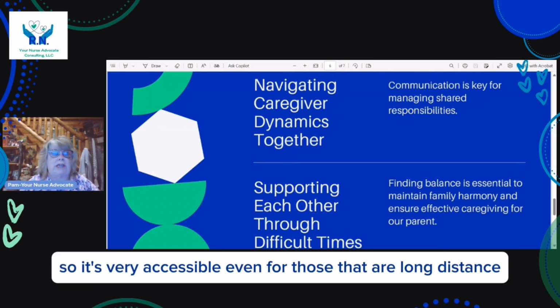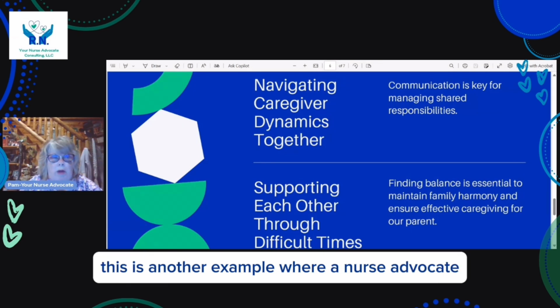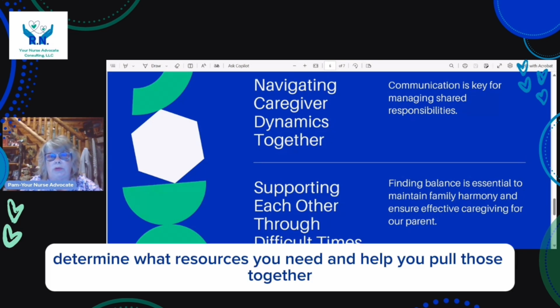So it's very accessible, even for those that are long distance. So get familiar with your resources. Don't feel you have to go this alone. This is another example where a nurse advocate such as ourselves can come alongside you, help you put a plan in place, assess what the needs are, determine what resources you need, and help you pull those together.